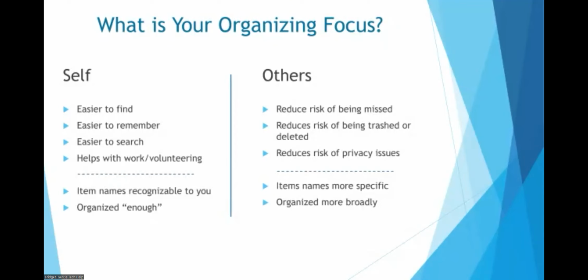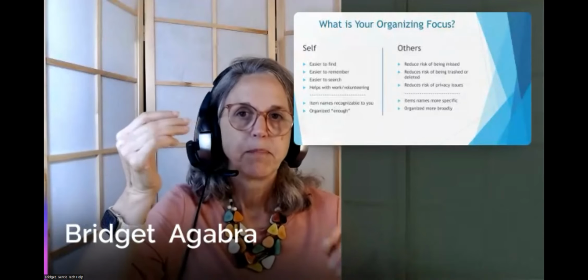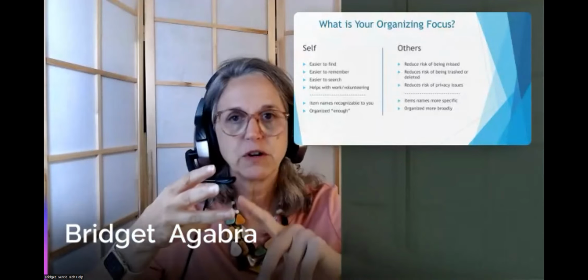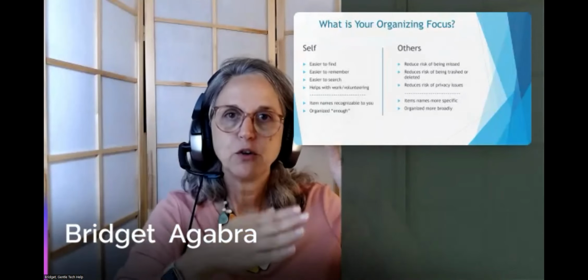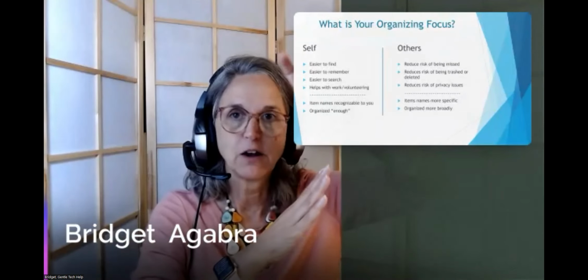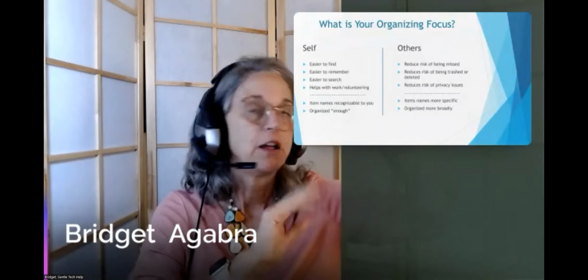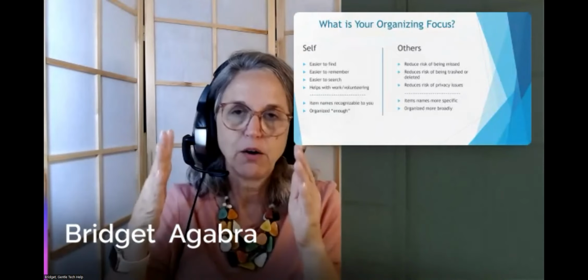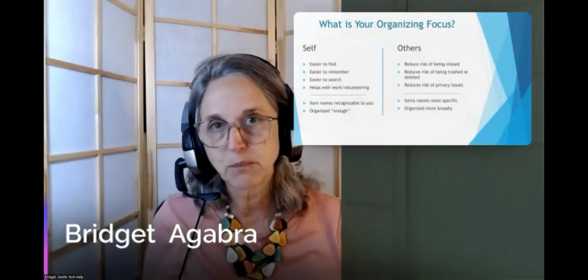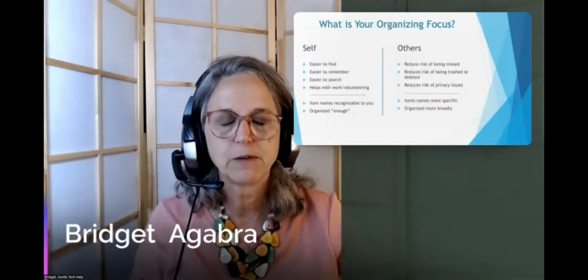So if you're organizing for yourself, you might have a folder called insurance, and you just dump all your insurance there. That might include health insurance and auto insurance and home insurance. Or you might be somebody who organizes all your automotive things in automotive, right? So you have your car, and under that is car insurance, and under that is repair records and other things like that, car registration. So think about who is going to see it, who's going to use it most. If it's you, make it work for you. If it's someone else, be very, very, very specific. Right?